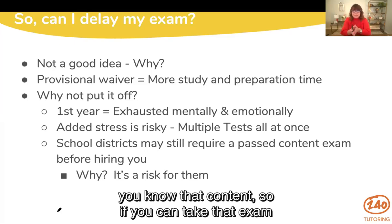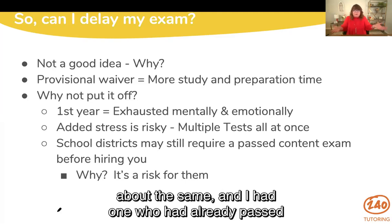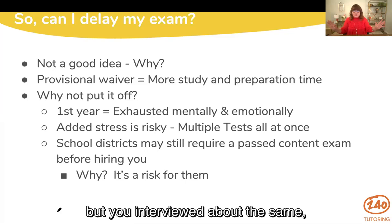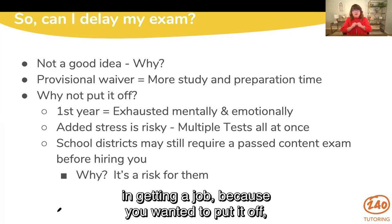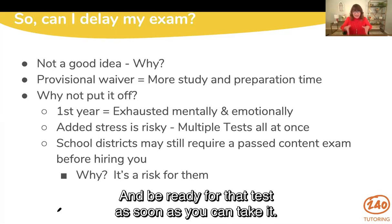So if you can take that exam and you've done the preparation, I would highly encourage you to go do that. Because let me tell you, as an administrator, if I was looking at two interview candidates who interviewed about the same, and I had one who had already passed their content exam and they were ready to go for their intern year, just looking at their PPR, and the other hadn't taken their content exam yet, but you interviewed about the same, I'm going to go with the one who's already passed the content exam. So don't shoot yourself in the foot in getting a job because you wanted to put it off. So procrastination, guys, we know it's never really a good idea. So I'd highly recommend you start that preparation. Start it today, and be ready for that test as soon as you can take it.